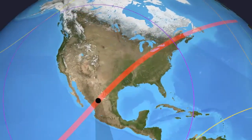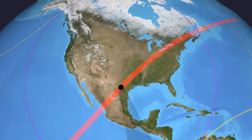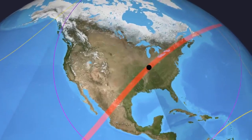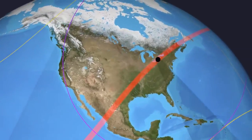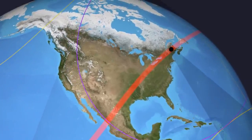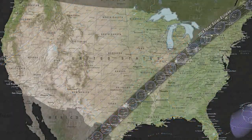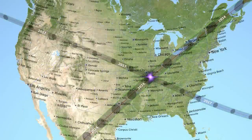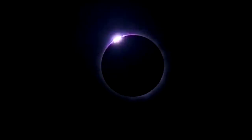So, if you find your area in the path of totality this year, treasure the sight, because on average, that same spot on Earth won't see another total solar eclipse for 375 years. The area around Carbondale, Illinois, however, has hit the cosmic jackpot, getting to experience this year's eclipse, as well as the one from 2017. But their next view of a total solar eclipse won't happen until the year 2343.